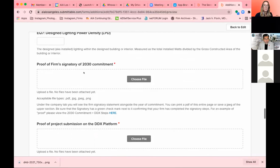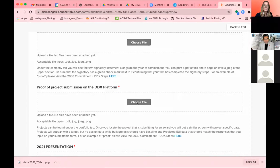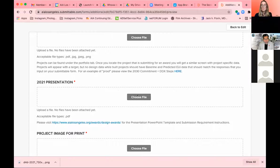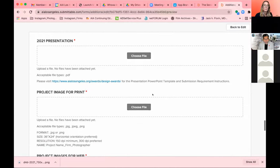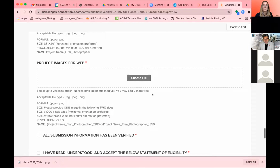And then this is where you upload your proof of signatory and then your proof of DDX. Then you upload your presentation, which everyone has a template for, which is on our website. Here's the template, and we also send you a link to it within your Submittable form. Just download it from Google, and then your images for print and web.